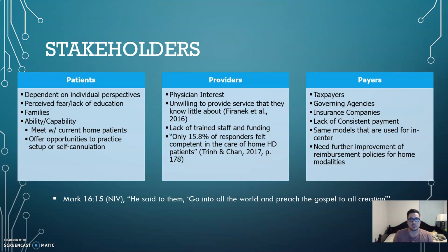Patients may be hesitant to immediately transfer to a different modality because of their fear of doing dialysis on their own or just the lack of education to do so. Most patients do have the ability to do home dialysis, and this could be addressed by encouraging them to either talk with current home patients or just be offered plenty of time and resources to practice setting up their machines or do self-cannulations.